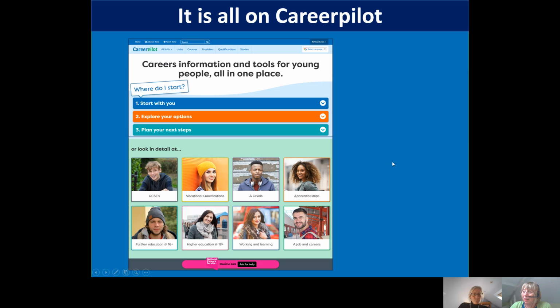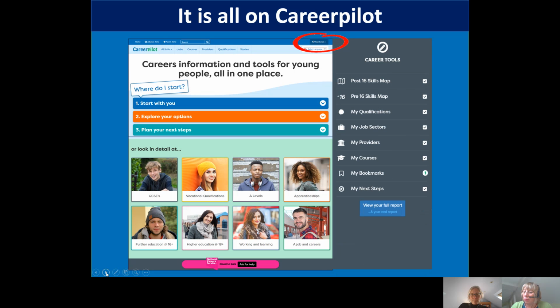All the information we're talking about tonight is on Career Pilot, an open access website, so you can look at it with your child. They can sign in and get access to the career tools, which enables them to think about the things they're particularly interested in and create their personal report. They might have done things already through school, so you could have a little chat about what they've got already on their careers report.